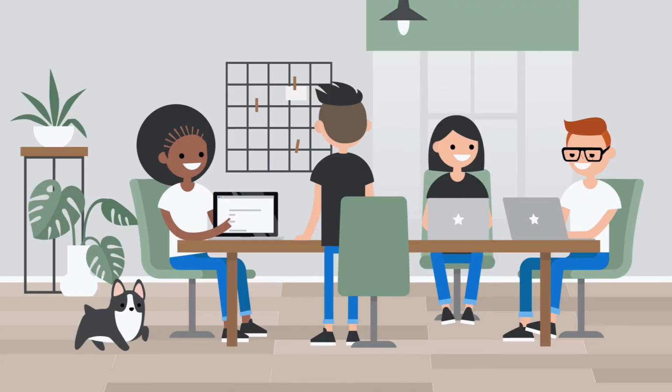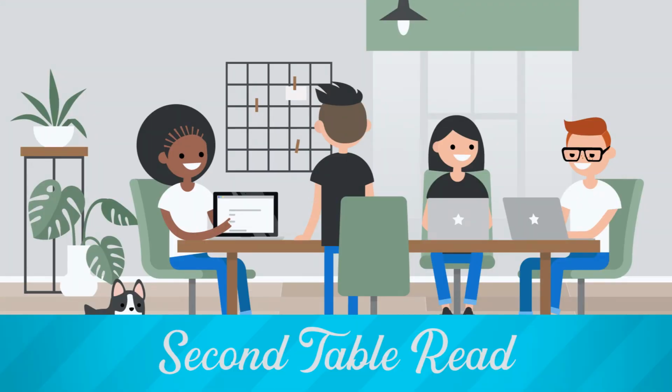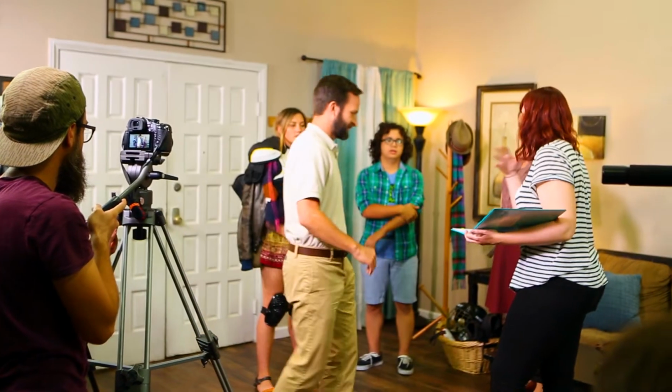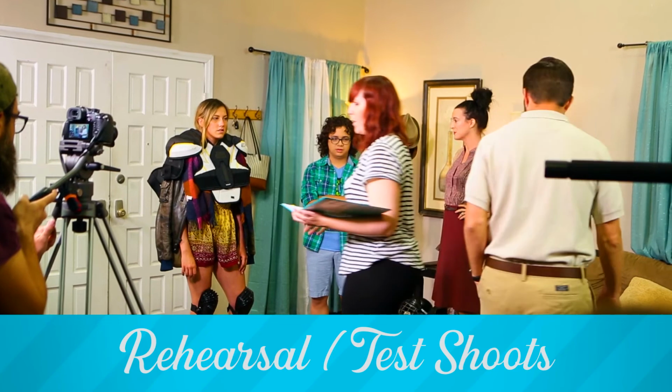Then, and again often simultaneously, is the second table read. This is where the director, producer, and cast get together to read the script out loud once again and discuss characters. And finally is rehearsal and/or test shoots.